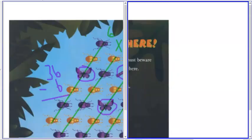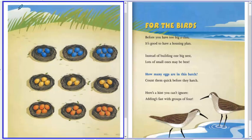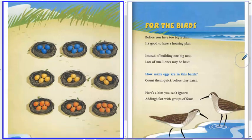All right, so then the last one for today is going to be for the birds. So for the birds, before you have too big a clan, it's good to have a housing plan. Instead of building one big nest, lots of small ones may be best. How many eggs are in this batch? Count them quick before they hatch. Here's a hint you can't ignore. Adding's fast with groups of 4. All right, so take a couple seconds, look this over, and if you're not quite ready, you can pause when I share the answer.